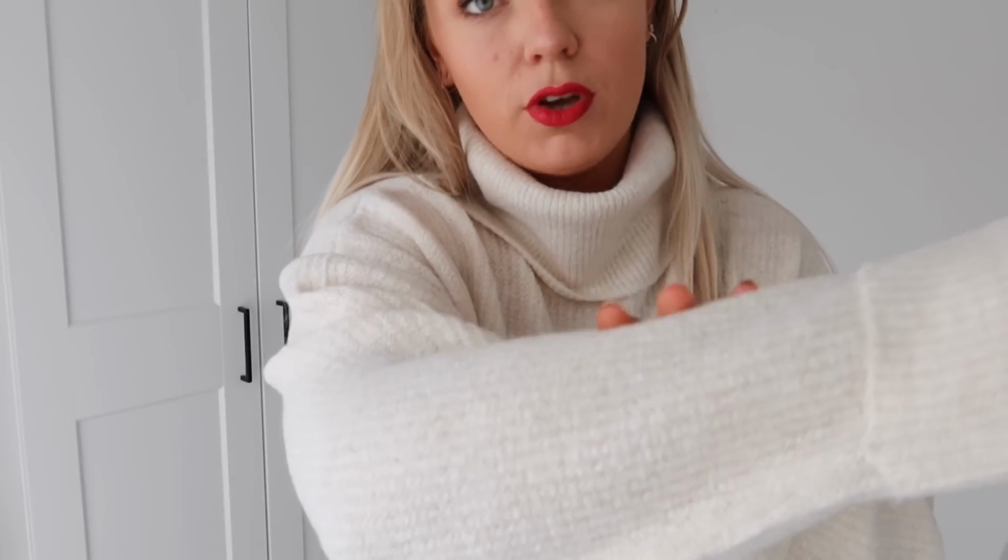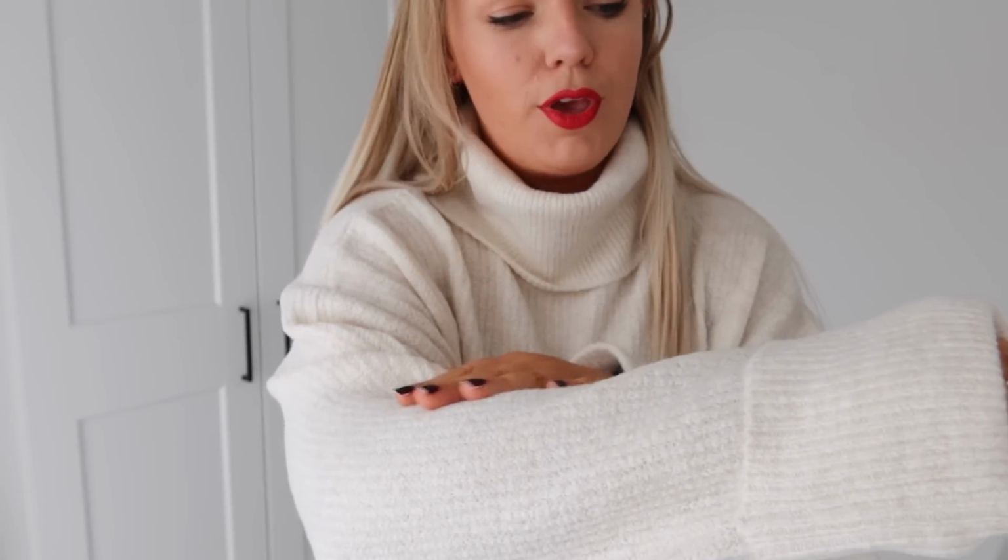Do you know what? It is really, really soft. I love this colour. I think it's so cute. And it's not too thick either. I don't like it when jumper dresses are like chunky knit. So this still has a lot of flow, a lot of movement.